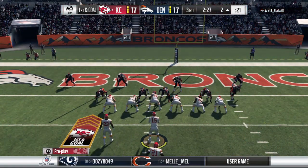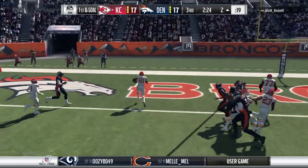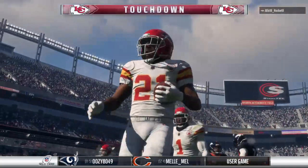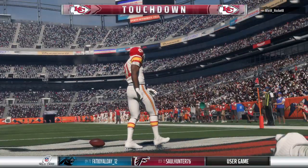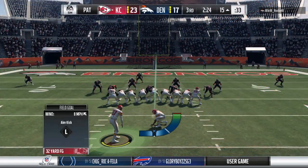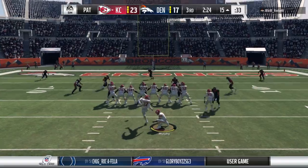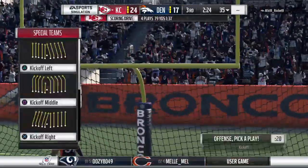They'll come out in the pistol. And he's going to take it into the end zone for a Chiefs touchdown. A great effort there. Taking it in from 2 yards out. And the Chiefs have broken our tie as they take the lead. And they will take a 7-point lead now.